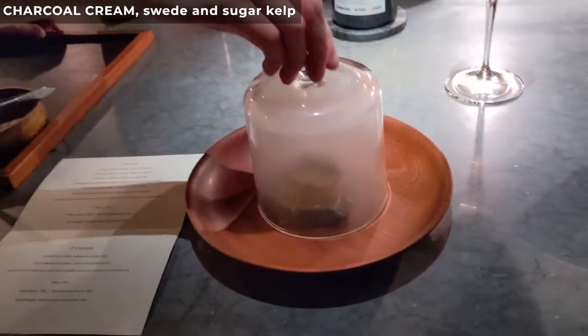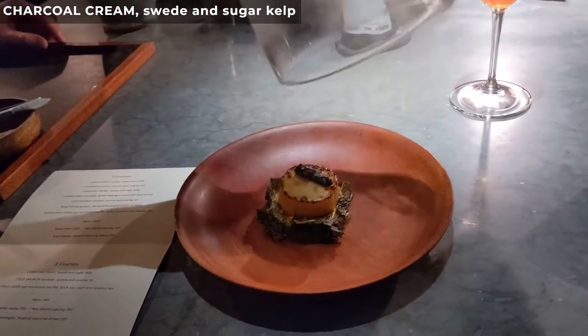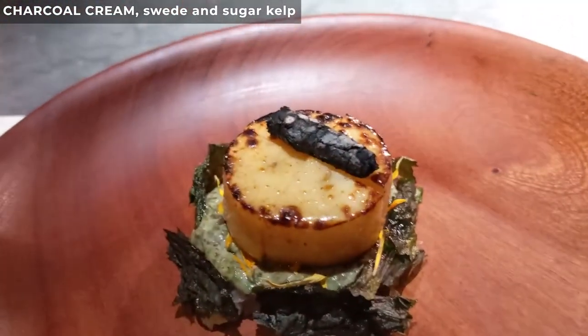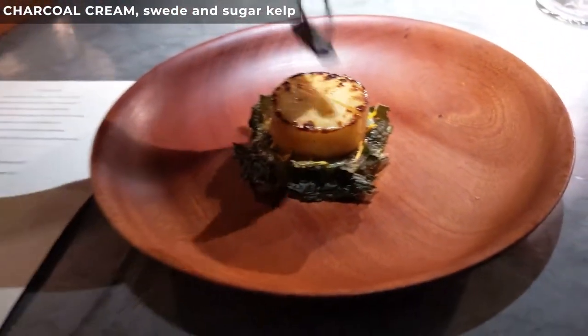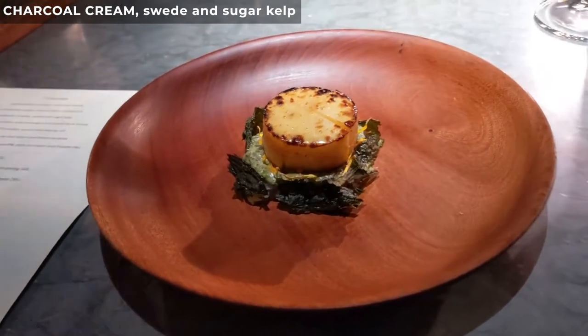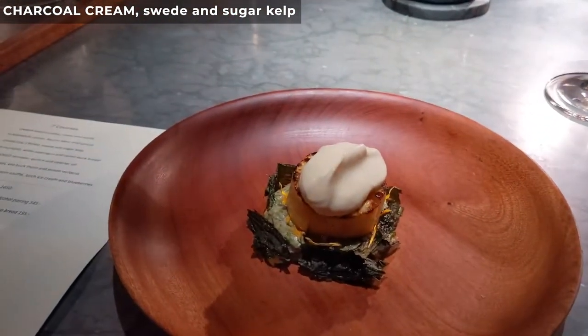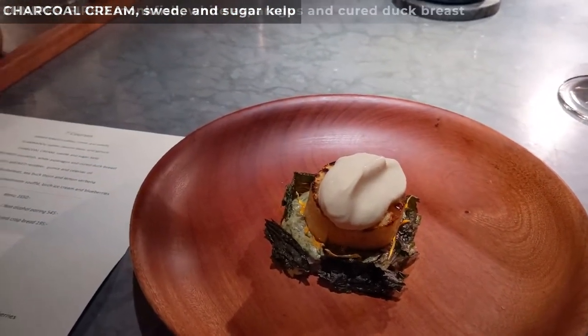This dish was the only dish I didn't really like. And they called it a Swede, and I was like, okay, whatever. I love vegetarian stuff. And then I found out, after knowing that I didn't like it when I had it, it's turnip. And I'm just not a fan of turnips. But the whole dish, the composition was awesome.